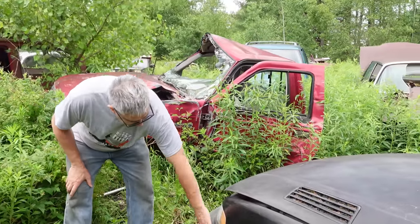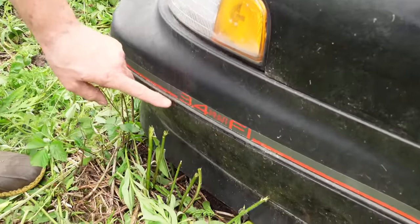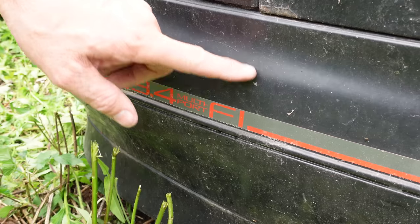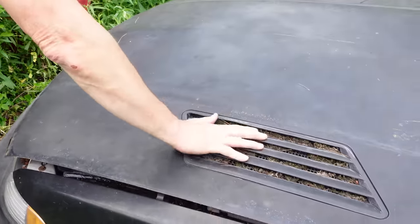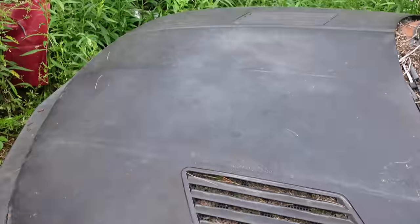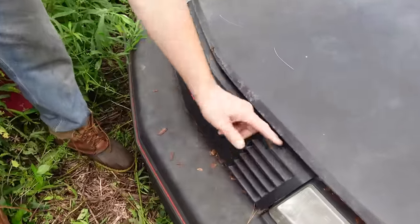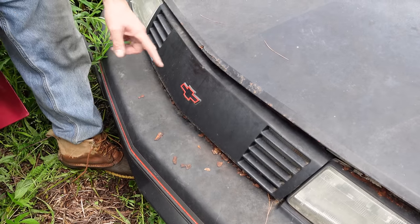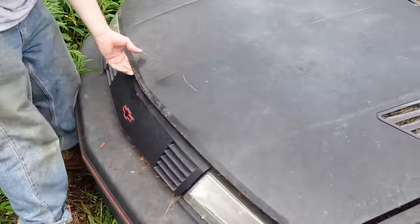And here's a little teaser right here. Now the basic Lumina would have a 3.1, not so fast. The Z34 specifically has a 3.4. Here's the brag tag right here. And of course, the hoods on these cars, the Z34s, were also unique with vents, not seen on regular Luminas. And up front, a somewhat blocked off grille, again with these vents on either side. And the red bow tie, which means performance. At this point in time, whenever you saw the red bow tie in Chevyland, you're talking about a hot rod: a Z28 or a Camaro or a Z34.